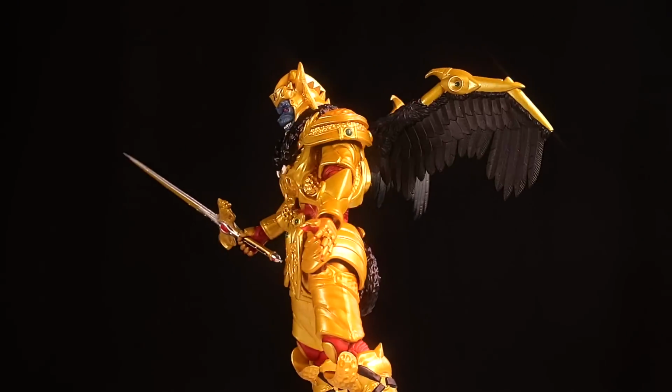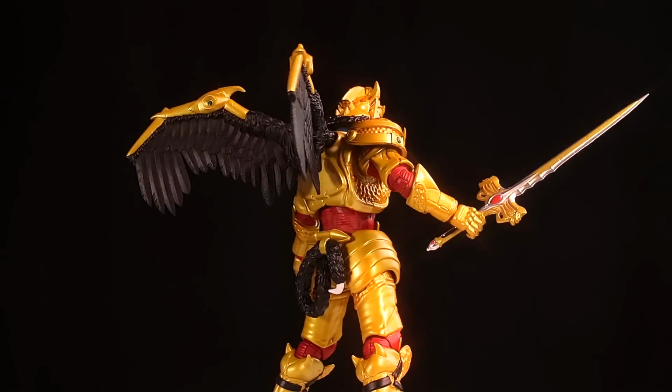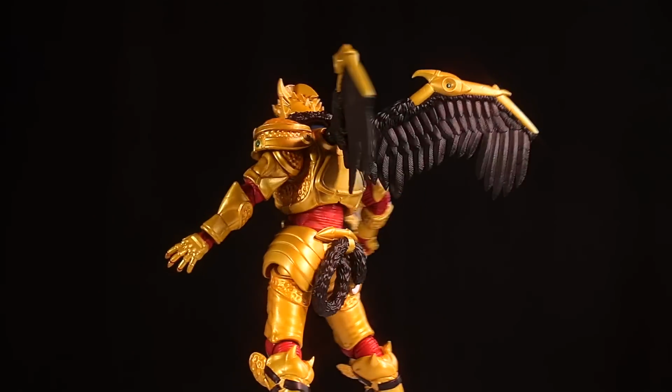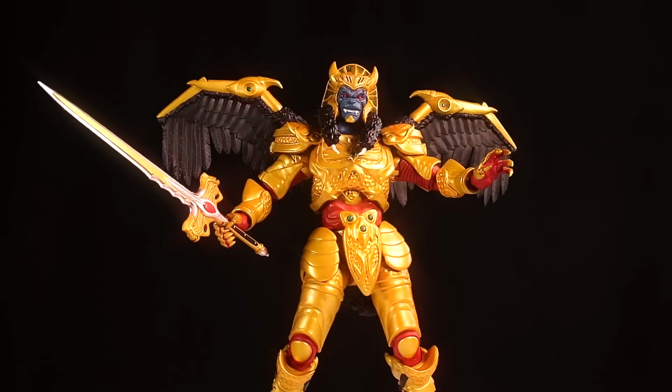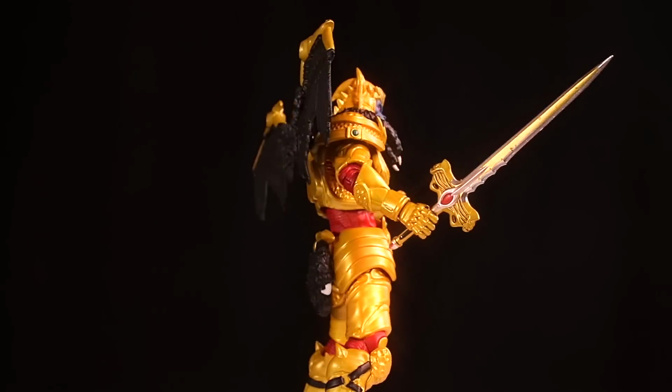Alright, I'm able to move the wing around. It seems to be holding. Good. I haven't talked to anyone from Super7 yet, but someone else in the comments said they ordered from them directly. They had a Goldar issue, and Super7 sent them a return label, and they're going to send a replacement. So that's good to know.